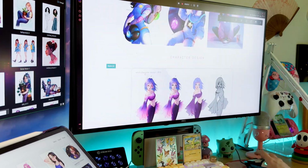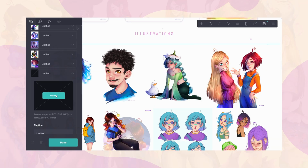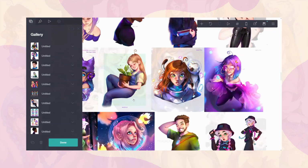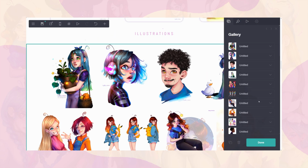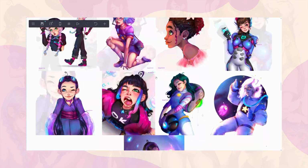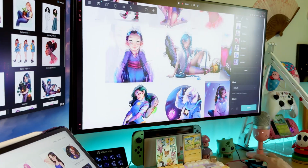One thing you want to make sure of when rearranging your illustrations for the portfolio is to make them look as cohesive as possible. For example, as I did here, all the white backgrounds together, all the colored backgrounds together, etc, etc. Some artists even have a separated section for sketches.